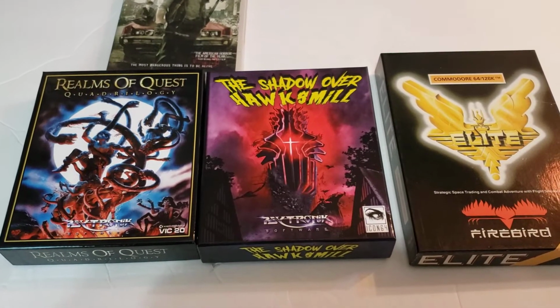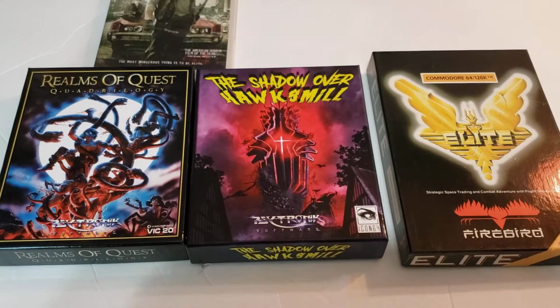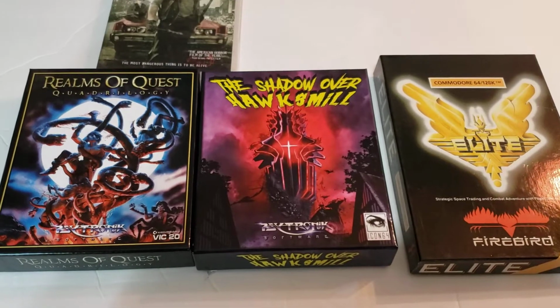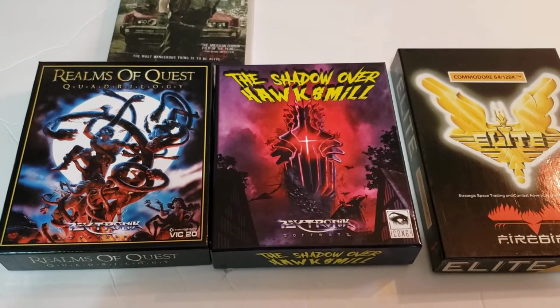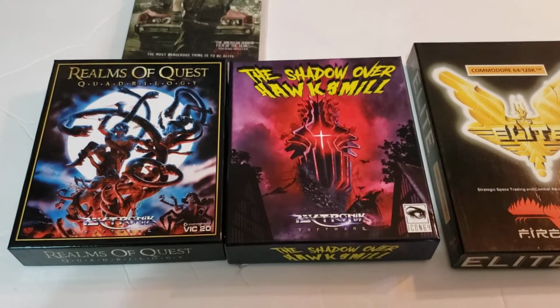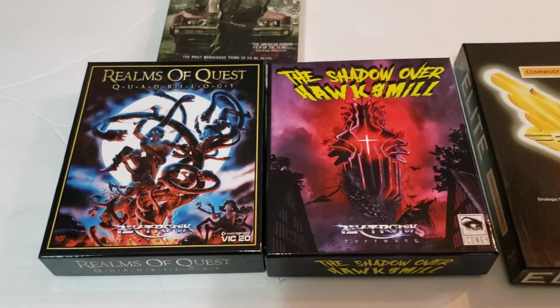What I got in the mail today, which is Sunday, which is really unusual, I found these two boxes out on my front porch this morning. They weren't there yesterday, so I was happy to get these. I ordered these a long time ago. They were pre-orders, and they're for the VIC20 computer and the Commodore 64.